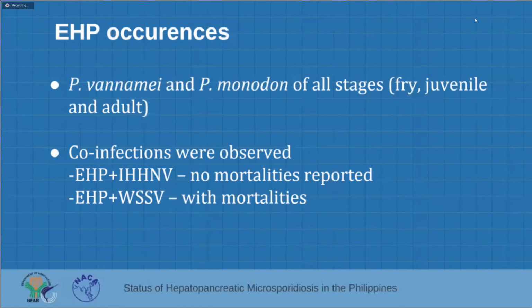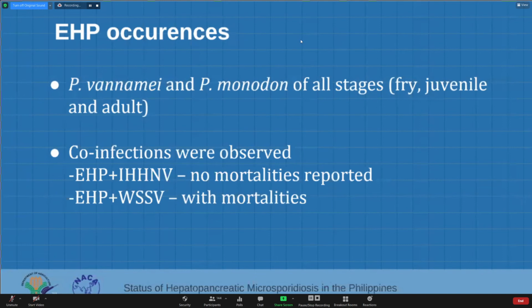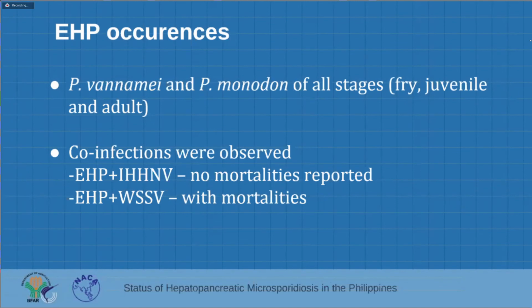For EHP occurrences, we have the Vannamei, and we have the Monodon, and we have detected it at all stages. So that includes fry, juvenile, and adult. And in the experiences of the farmers, there are some co-infections. For EHP, they are observed to be combined with IHHNV and BP. There is no mortality on this as per reports. And for EHP with WSSV, there are often experiences of high mortalities.